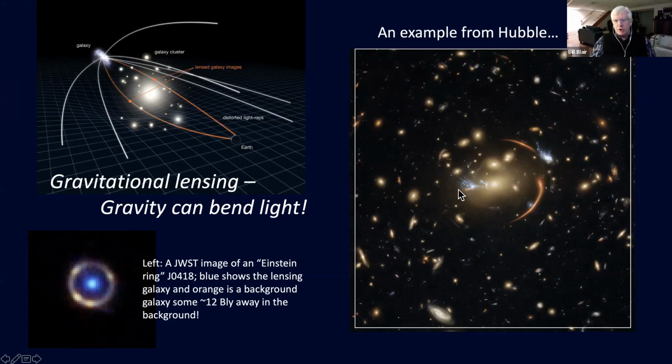It's not a perfect lens because it's distorting the light. And in this particular example, you see this flare of bluish white light. It's the same galaxy and its light being bent by the mass of this cluster of galaxies into our line of sight. And here's the orange one, another galaxy that's being distorted by the gravitational lensing. So these are background objects way in the background, and their light is magnified, but it's distorted as it comes through this imperfect lens of a big, massive galaxy cluster.